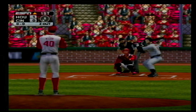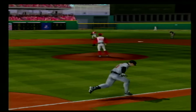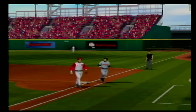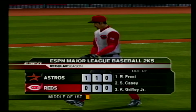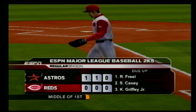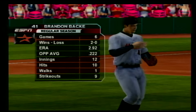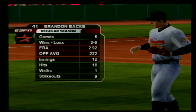Jeff Bagwell with the shot here. This is swung on and a liner. Lopez throws to first in time for the Astros, who get a run on the homer and take the lead. Now we'll go to the bottom of inning number one. The Astros lead it 1-0. Brandon Backey on the field now, ready to pitch. He picked up 5 wins last year.